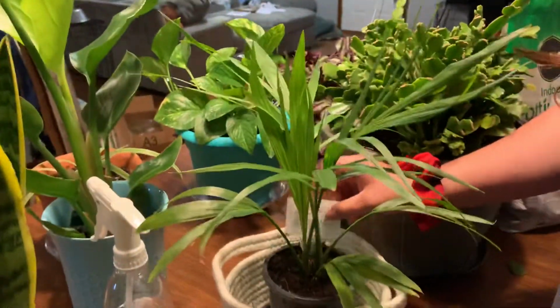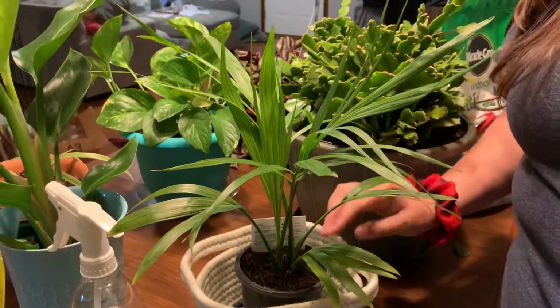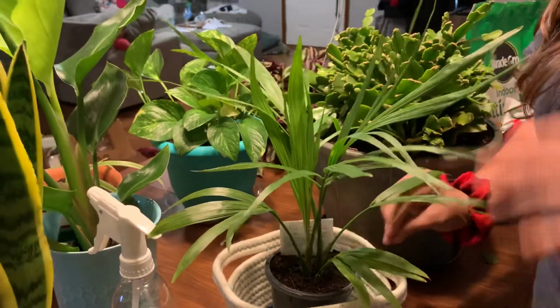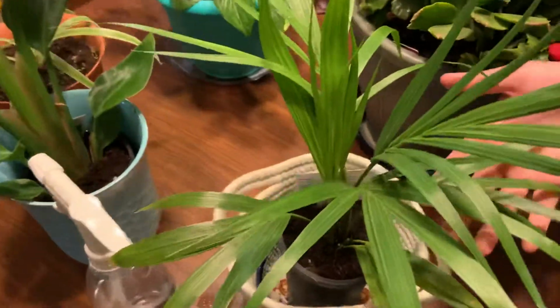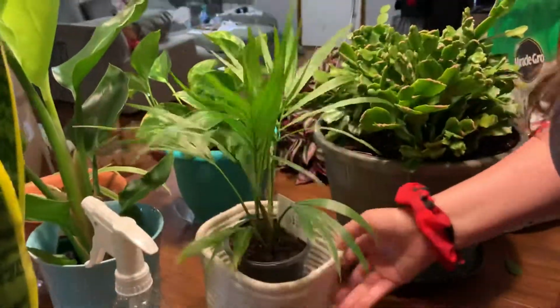Right here I have a Majesty Palm. I also got this at Walmart. It's just a nice little palm tree. Usually these are a lot bigger too, but I found this one for cheap. Usually the bigger ones are a lot more expensive, so I'm going to try and grow it out. So this is a Majesty Palm. There's a lot of different varieties.